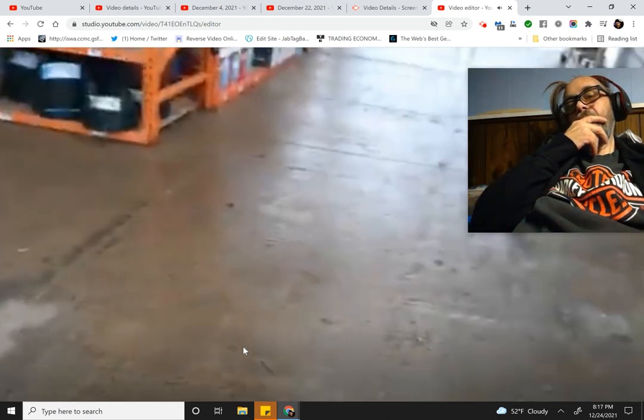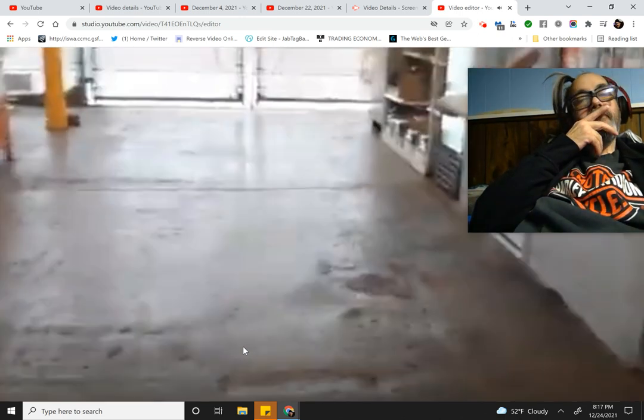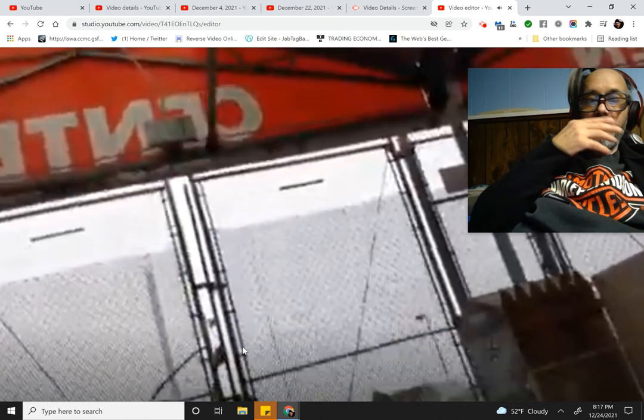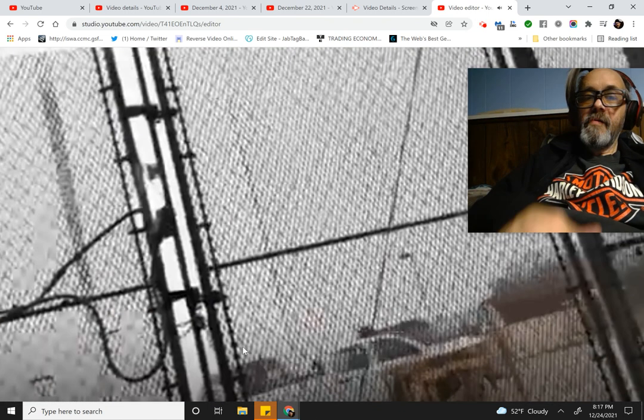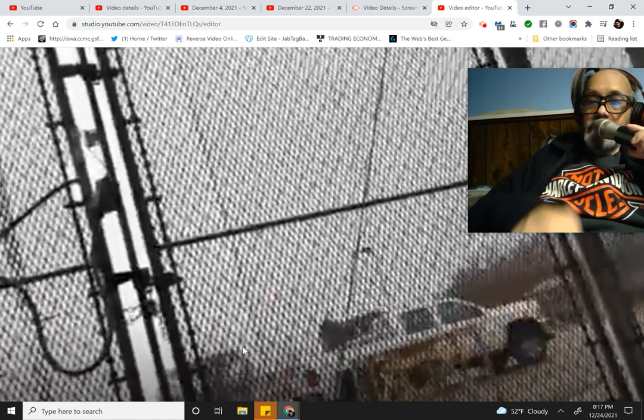How creepy. This is the backside of those light things up there. I don't know what those are. They look like scanners. Do you see how tight the security is for Christmas trees? You see how that works?